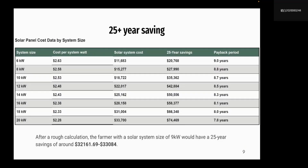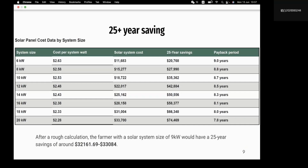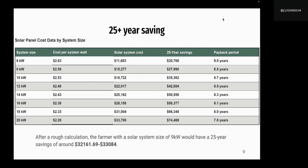Next. And lastly, I will be evaluating the 25-year savings if you use a solar system. As shown in this table, an 8 kilowatt solar system would have a 25-year savings of $28,000. The 10 kilowatt solar system would have a 25-year savings of $35,000. Therefore, a 9 kilowatt solar system would have a 25-year savings of around $32,000 to $33,000, with typical savings of about $30,000 on electricity bills over 20 years. Many homeowners and farmers in Bonita Springs find investing in solar systems can pay off big. Next slide.